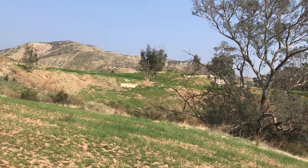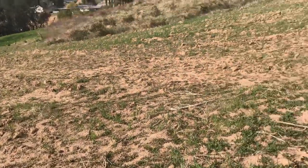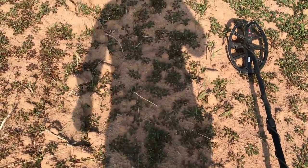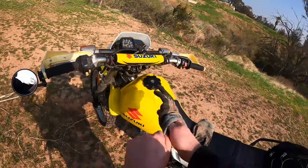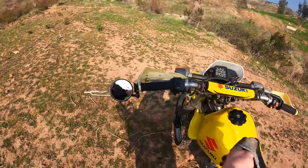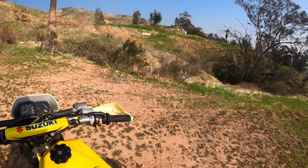That thing looks nice, dude. It looks like it was definitely something old. And I'm just gonna do some more scanning right here. And then from there, we're just going to see what happens. No targets, unfortunately. Just nails, nails, nails. But you never know unless you check, right?